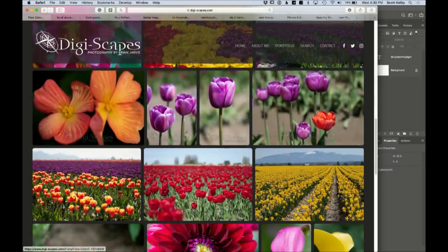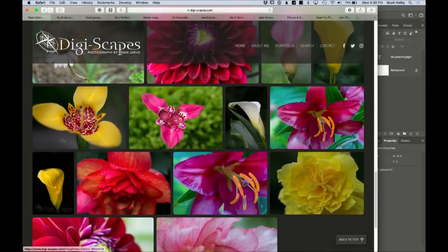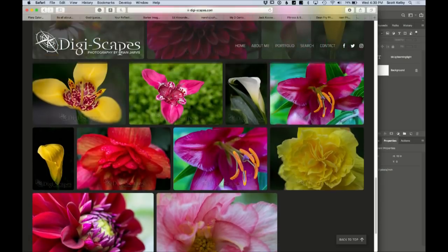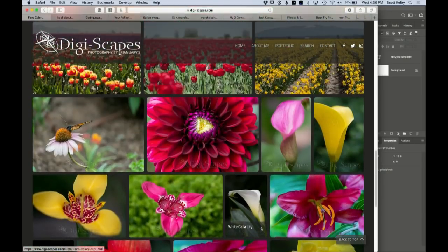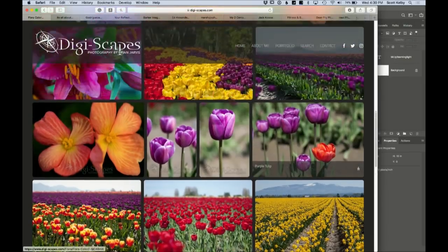Well, you can get it down too, because if you look at it, you have a lot of photos that are similar. Look, I think that actually is the same photo cropped. But there are similar images where you can pick out the best one of those similar images, and I'm going to roll with that. Do we really need this purple tulip and this purple tulip? Yeah, just pick one. Pick a tulip.